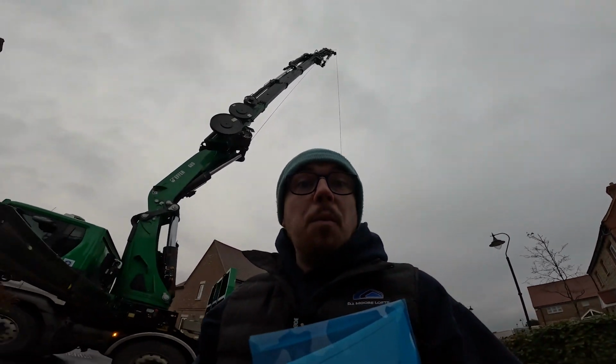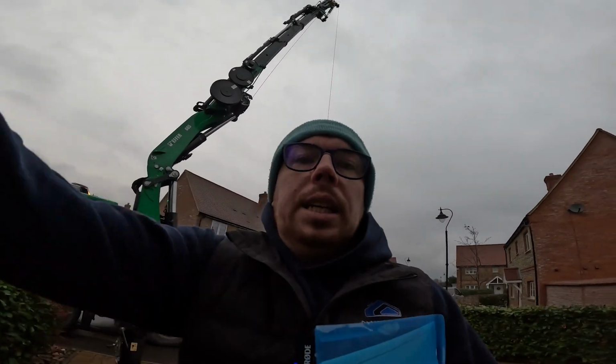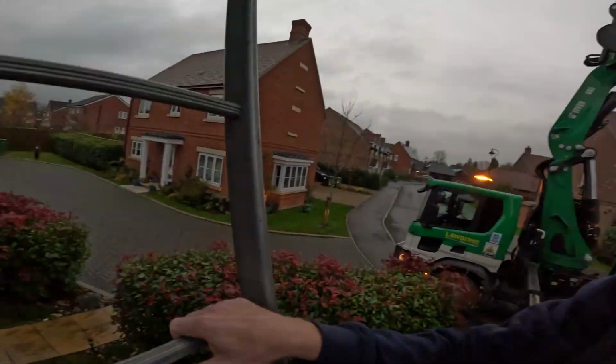Obviously, we can only do what the paperwork says, but on all our builds we wouldn't need to do that, because our engineer, I'm going to say better, but that's the wrong way of putting it, is a bit more realistic, shall we say. But let's jump up here, have a little look and see what's going on.